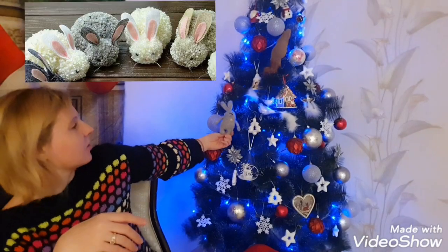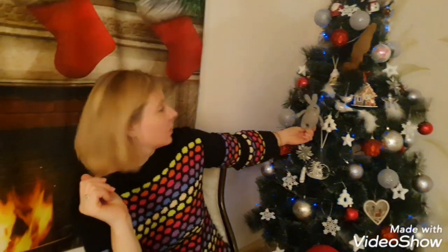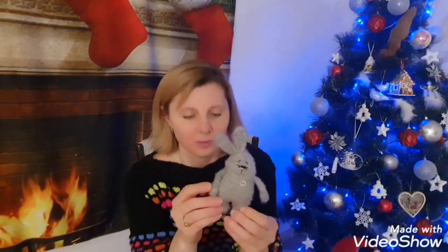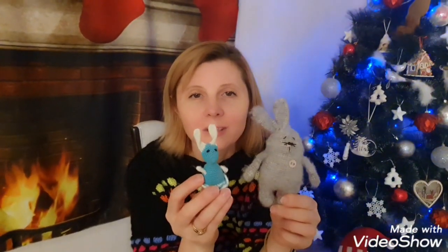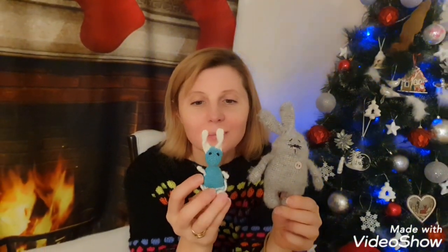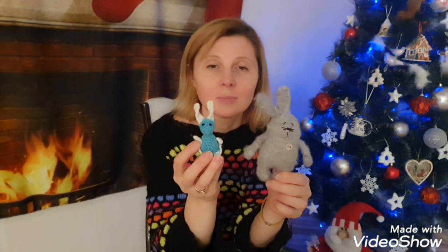And a very nice next idea. Small crochet bunnies can be a souvenir charm and decorate your Christmas tree. And the bunny is the symbol of this year. Everyone, children and adults, likes these toys and enjoys the beautiful scenery.